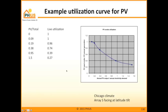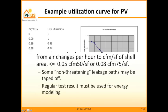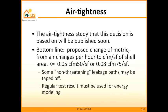And the change to the air tightness is again a change of scale, from air changes per hour to CFM per square foot of shell, which keys more directly in terms of risk to the envelope.